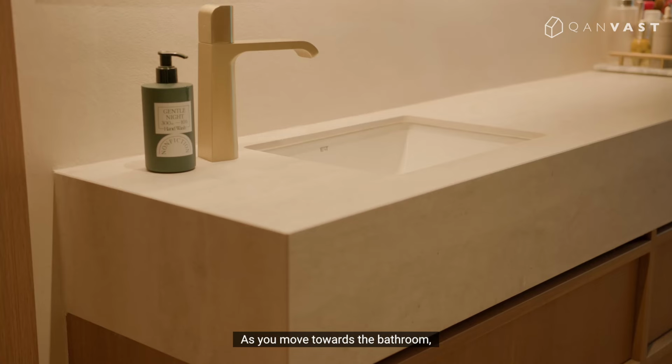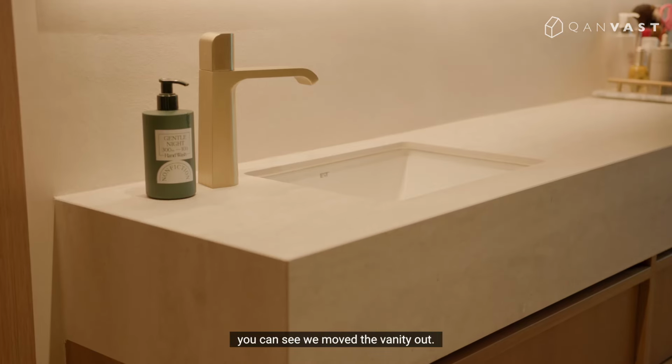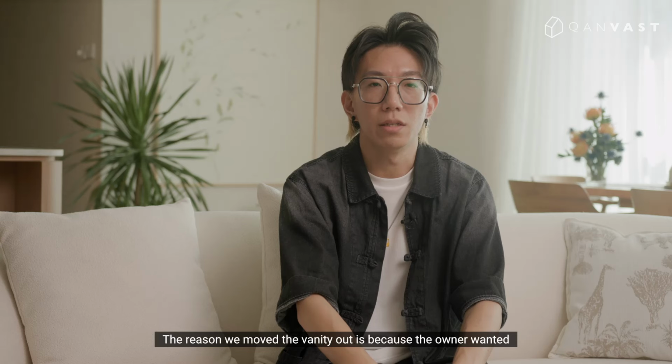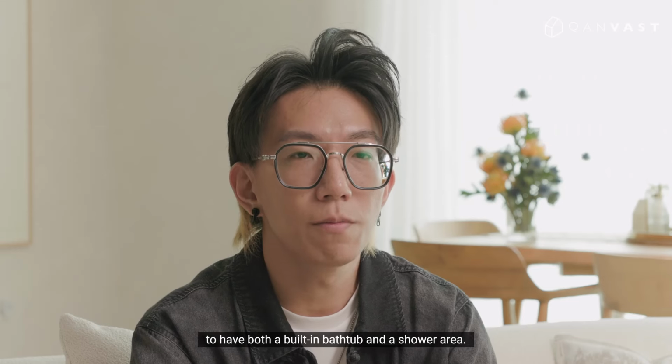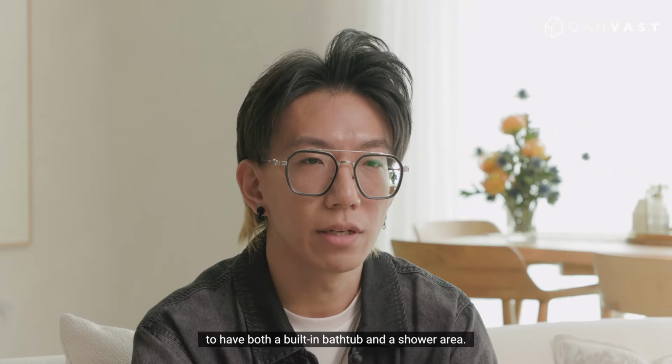As you move toward the bathroom, you can see we moved the vanity out. The reason we moved the vanity out is because the owner wanted to have both a built-in bathtub and shower area.